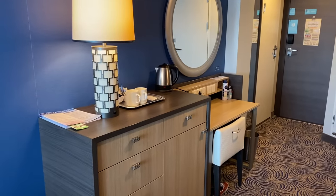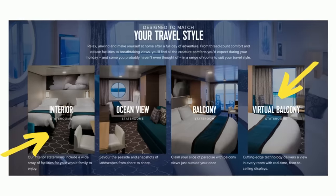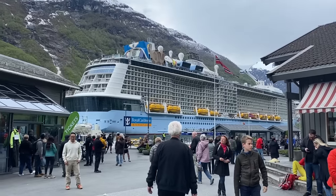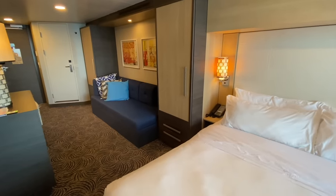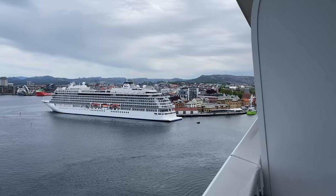Generally speaking, if you were to look at different cabin categories on the same ship, you'll see that they are very similar, if not identical in design. The only real difference between this balcony cabin and a cheaper inside cabin was that the balcony was bigger, there was more space, so there was a sofa in the middle, and of course, you do get the balcony.